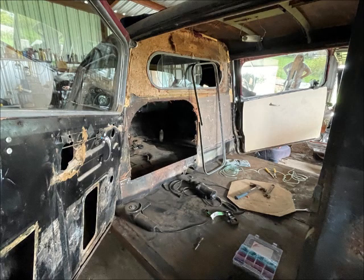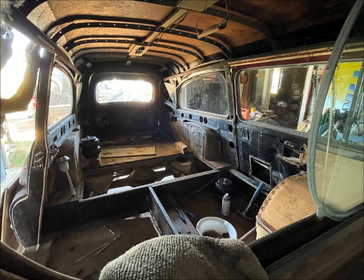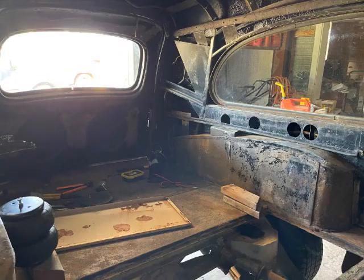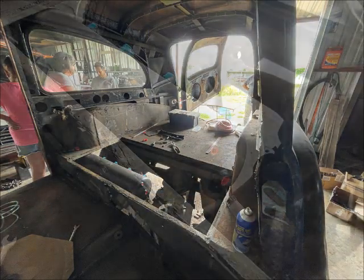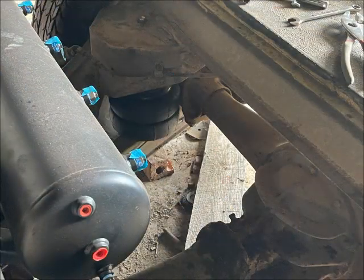Pictures of the back passenger compartment, and you see there's a lot of work to be done here. And as you look towards that back door and then down into the wheel well, there is the rear suspension, and you can see he's adding the air ride. So that is going to be neat with this thing being bagged.